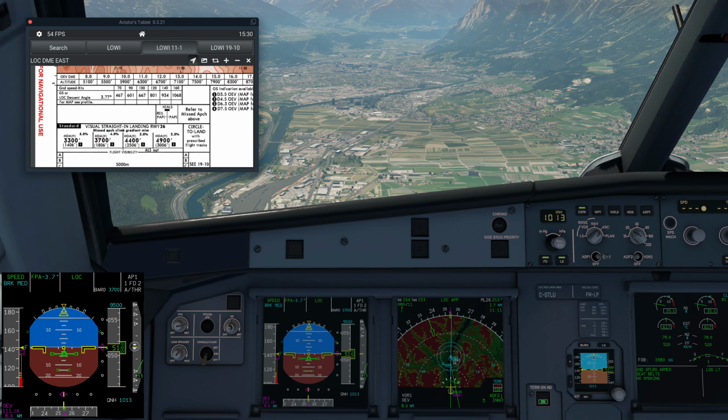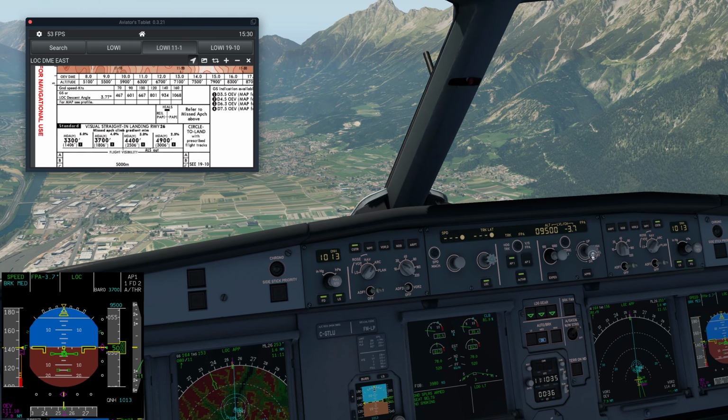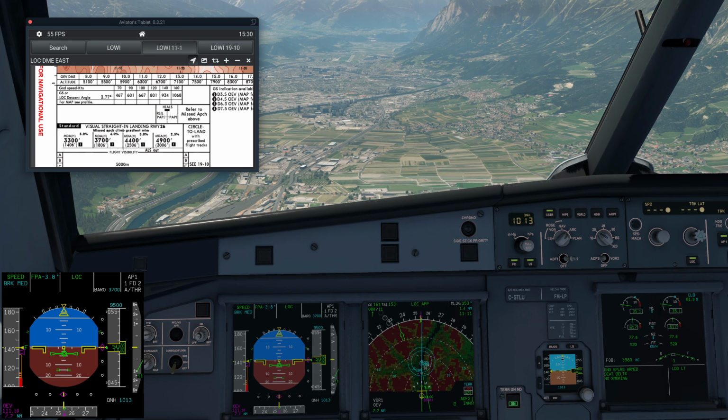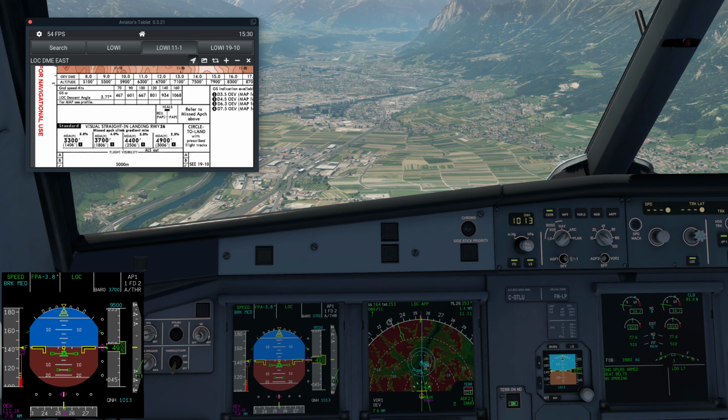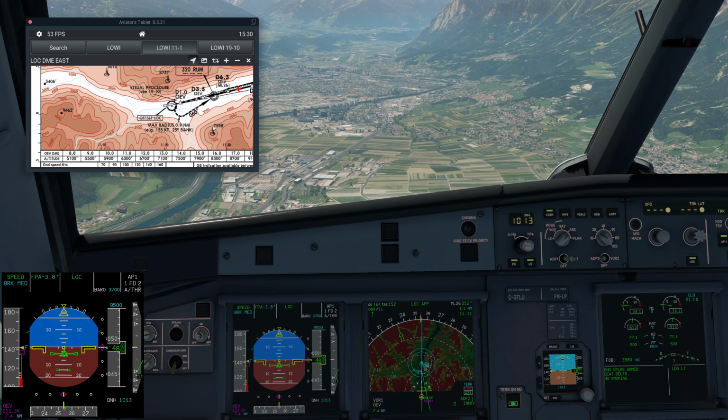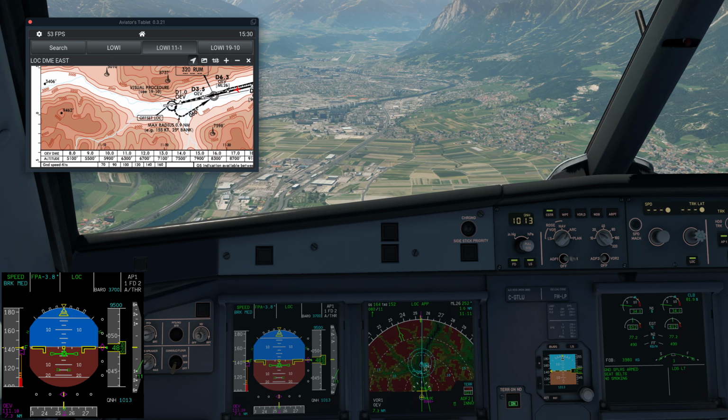Eight miles, 5,100. Tiny bit high now, so let's go to 3.8 for this last bit. We are visual, so we're ready to circle. You do have the option of circling slightly higher in a lot of airports, but this is not a standard circling, as we've discovered, so we will not mess around like that.